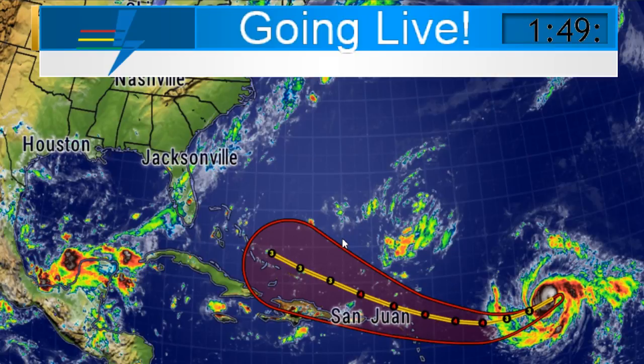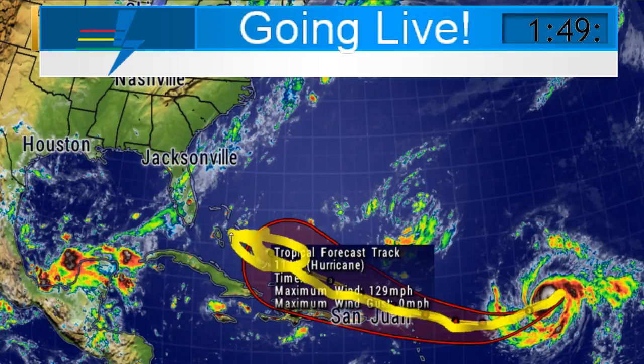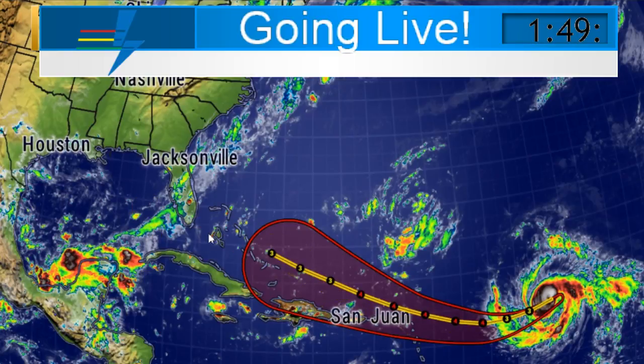Something though that this is kind of paralleling, not really though, is Andrew of 1992. If this decides to take the same path as the 1992 storm and already be a category 3 here, oh my goodness, and it strengthened at the same rate, that would be nuts. Although that's just hypothetical talk. That's probably not going to happen.